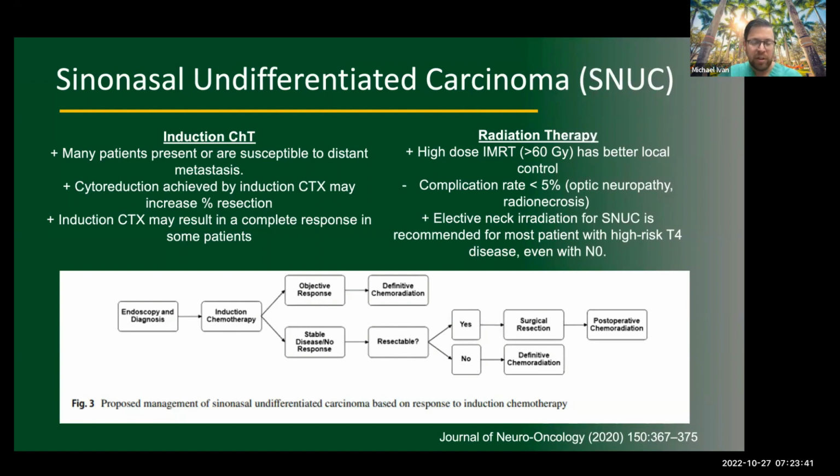And this idea of induction chemotherapy for a lot of these tumors is really what's changed over the last 10 years. This is one of the paradigms that was just published in the JNO in 2020, showing that we do induction chemotherapy for SNUCs. If they have a great response, then they continue towards chemoradiation. If the disease has minimal response or if it's very resectable, then we'll go on to surgical resection, or if it's not resectable, then continue on to chemoradiation. Radiation is typically with IMRT at 60 gray, and then obviously you want to understand if there's any spread of disease and whether radiation to other areas is needed.